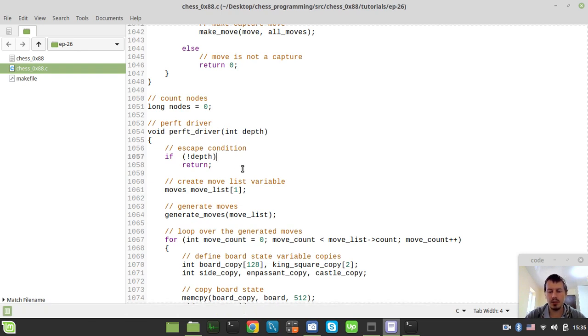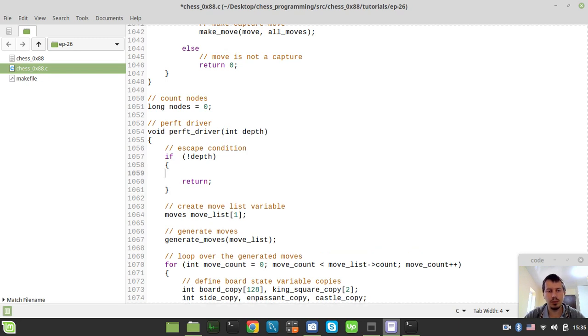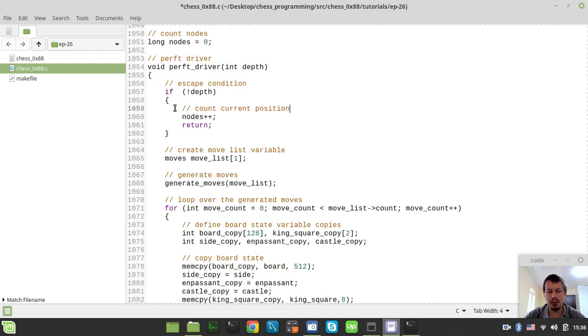And here within the escape condition of our perft driver, before we actually return, I just want to say nodes plus plus. In other words, we want to count the current position. Okay, and then we just return after. So this nodes serves as the variable storing the number of positions our move generator, our perft test, reaches, basically.